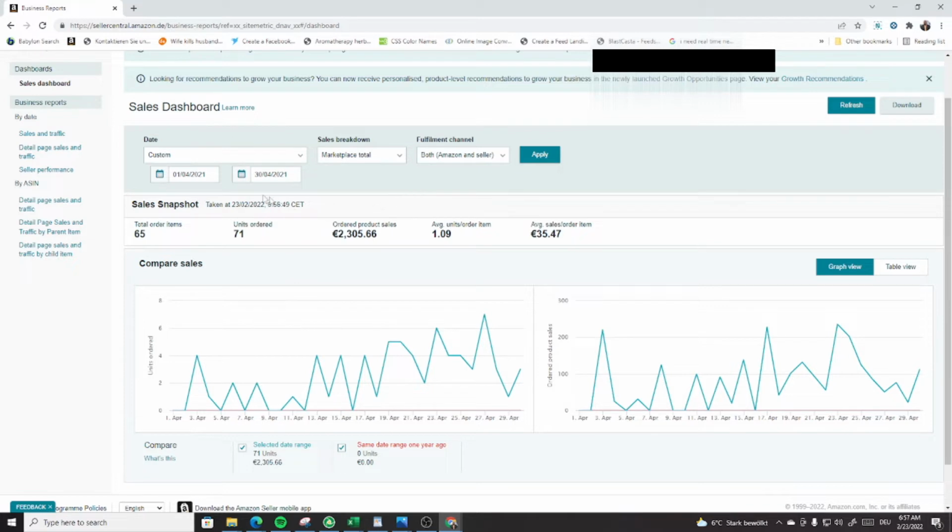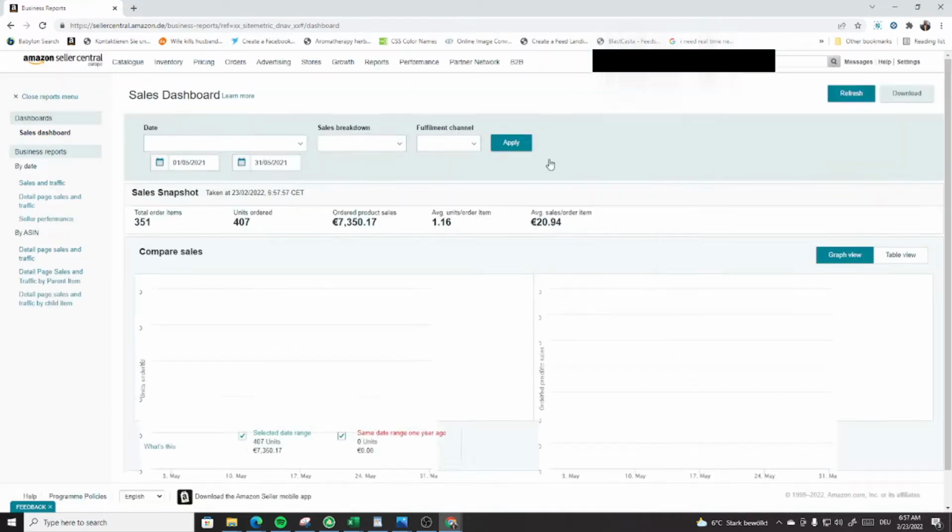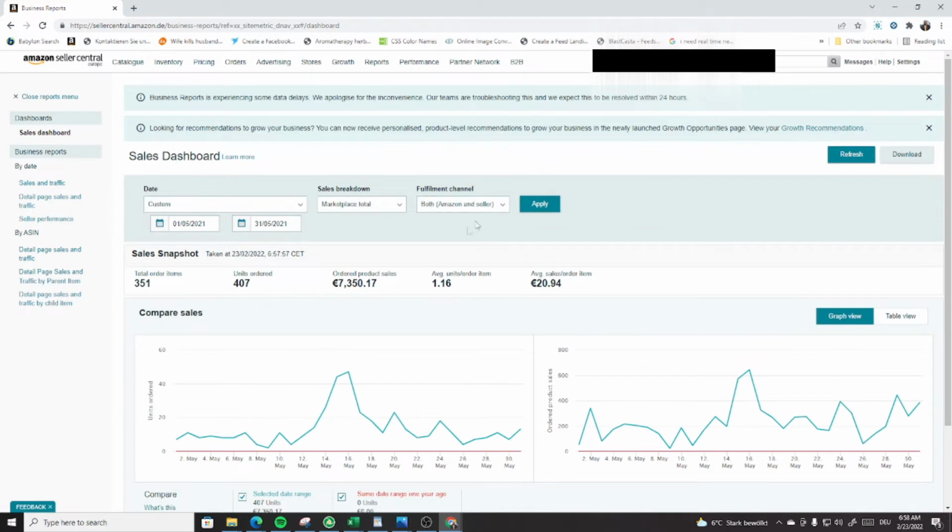So let's go to May of 2021 so you guys can also see. I guess I always have to change the after date first. Okay, going from May 1st, 2021 through May 31st, 2021. Let's see what the sales were. As you can see, the sales went up a little bit to 7,350. So let's go to another month. Let's go to June.